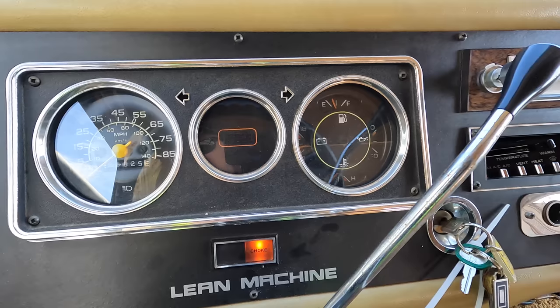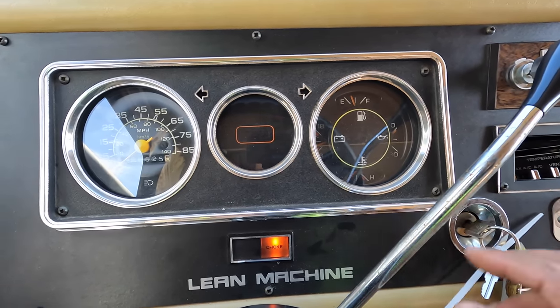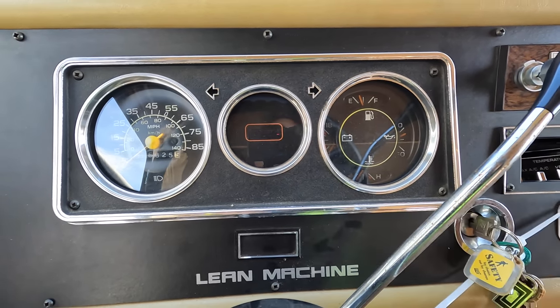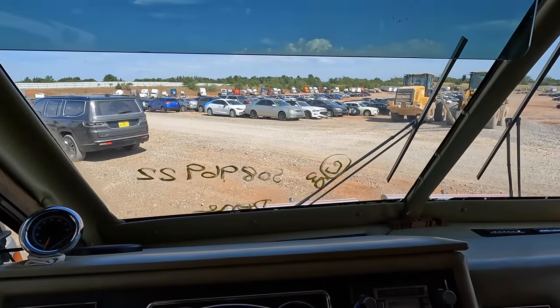I would be willing to bet it's probably got an issue with the fuel. I would bet money there. It's probably got rotten gas in it. Should we try to start it? I feel like we should try to start it, man. This thing is awesome. I really want it.